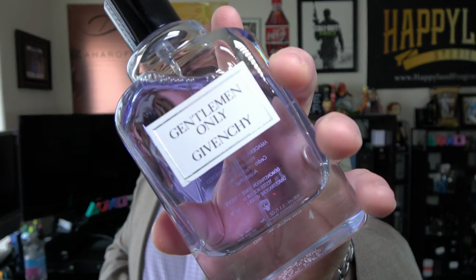It's the right amount of performance for the workplace. It's clean and professional, but still having a little bit of a twist. Like I said, it has that beautiful incense note. It's a little bit different from your run-of-the-mill work fragrance while still being very safe at the same time. Very inoffensive, very clean and classy. Doesn't get enough love out there. Givenchy Gentlemen Only. Now a few of these next ones, we're going to jump the quality up quite a bit.